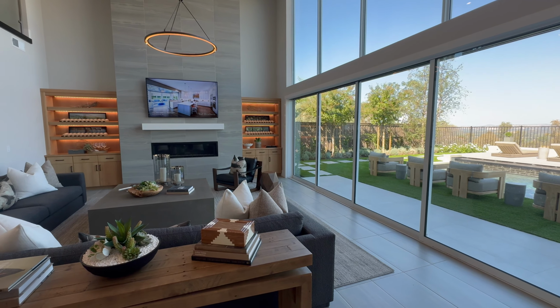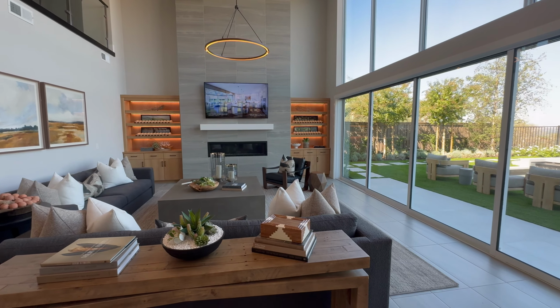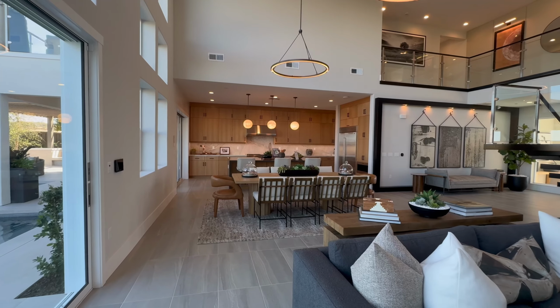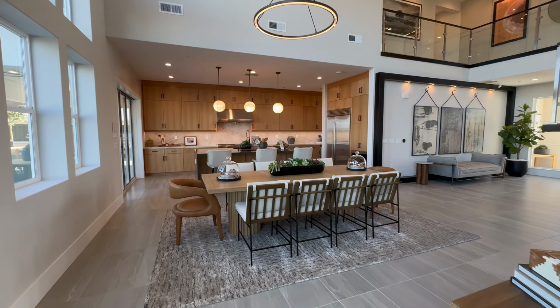Now, you'll also see that it has the grand fireplace in this one going all the way up to that 2nd story. And you also have those amazing sliders still on this back side, opening up the entire common space to the gorgeous backyard. Now let's go over here to the kitchen and see what this one's working with.